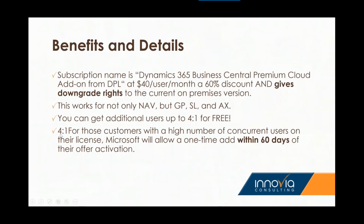Important thing about those 4-to-1 users, it has to be applied for and accepted with Microsoft within 60 days of the activation. So if you go down this route, you switch over to monthly, and 3 months later you say, well, I need to add some more. You can't do it. So whatever you think you're going to need, add it at the activation time. You can always cancel these at the end of 3 years. You're not paying any more for those users, and I'm sure those questions will come up shortly.